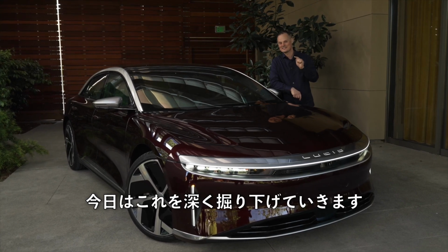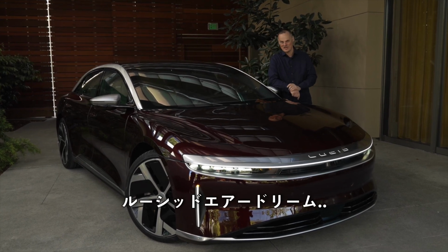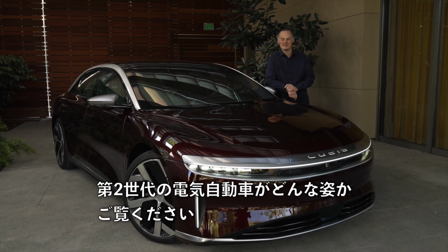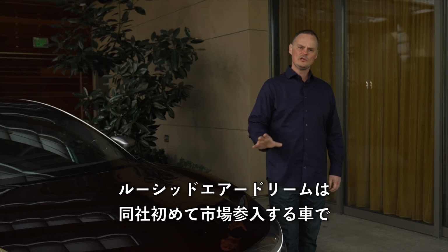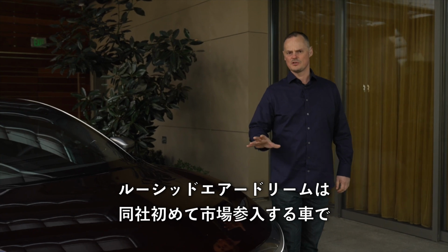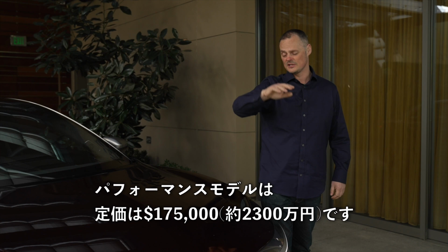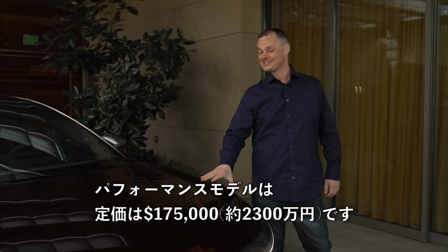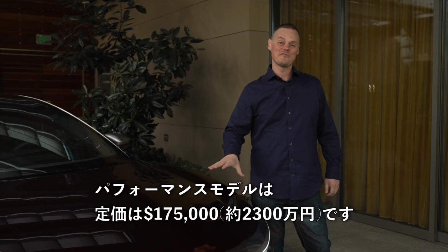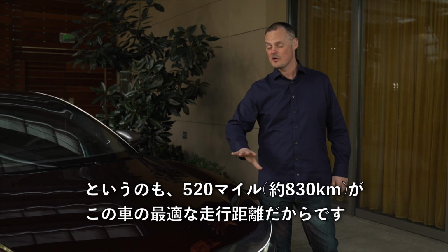We're going to take a deep look into this today, the Lucid Air Dream, the first of its kind, and see exactly what generation two of the electric car might look like. The Lucid Air Dream is their first entrance to market, and as such, they've decided to hit the ground at the top to begin with. It's a performance model, and the sticker price is $175,000, but there's only a limited number of these to begin with.